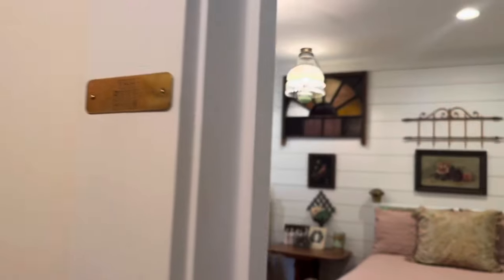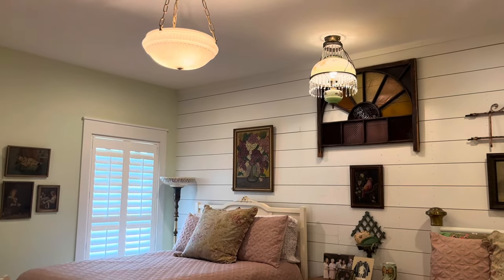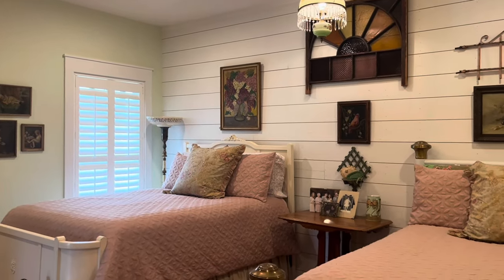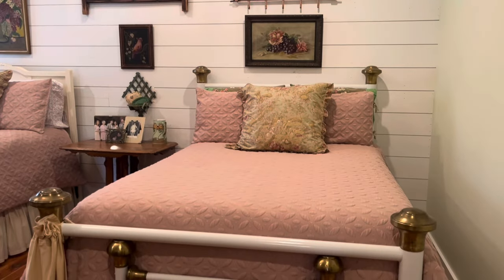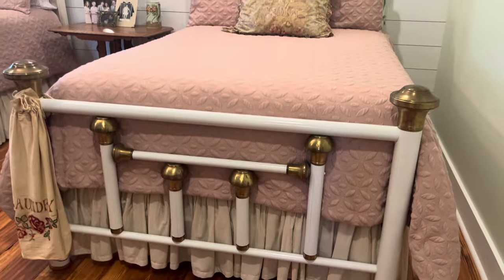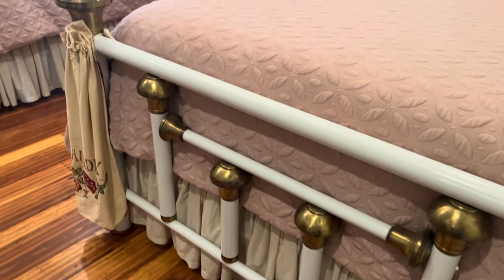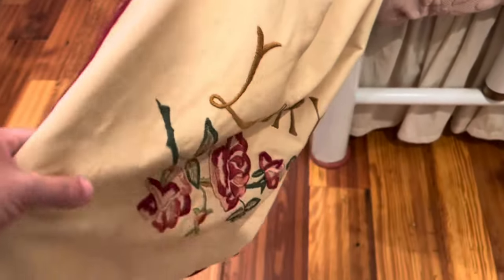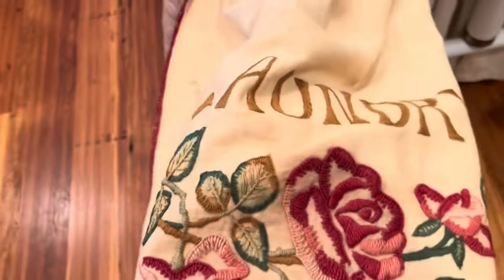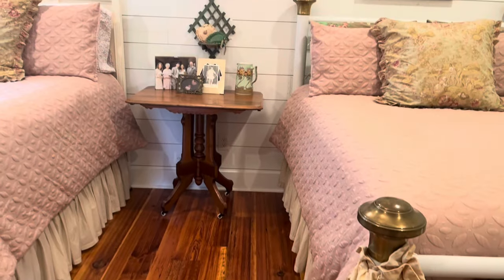And here is the Ruth room. If you didn't see our first home tour, this is her beautiful spare bedroom. And I would love to be a guest in here. And this, you said, was yours when you were growing up. That was mine. I love old laundry bags, too. You'll see those throughout the house. Gorgeous. That's just the handiwork on those. It's just a forgotten art.